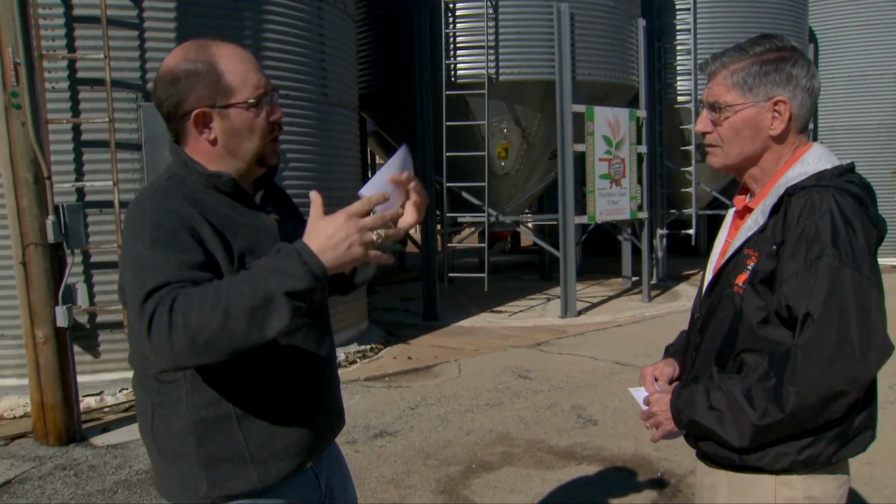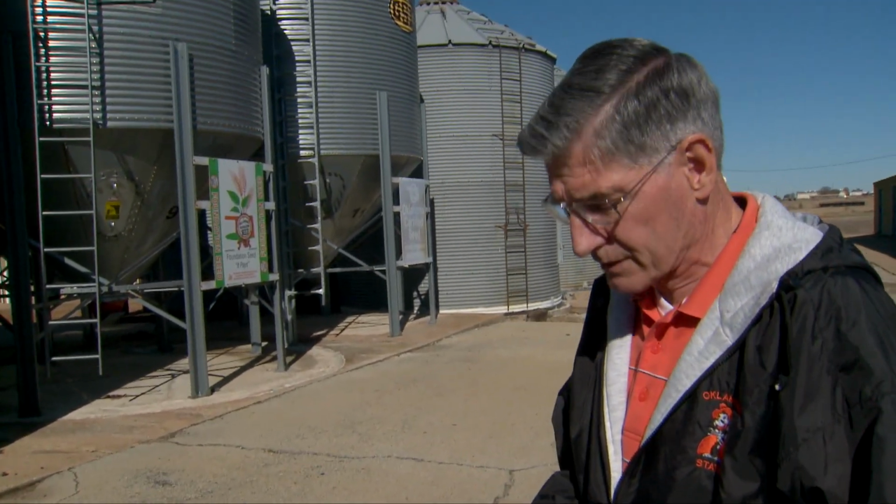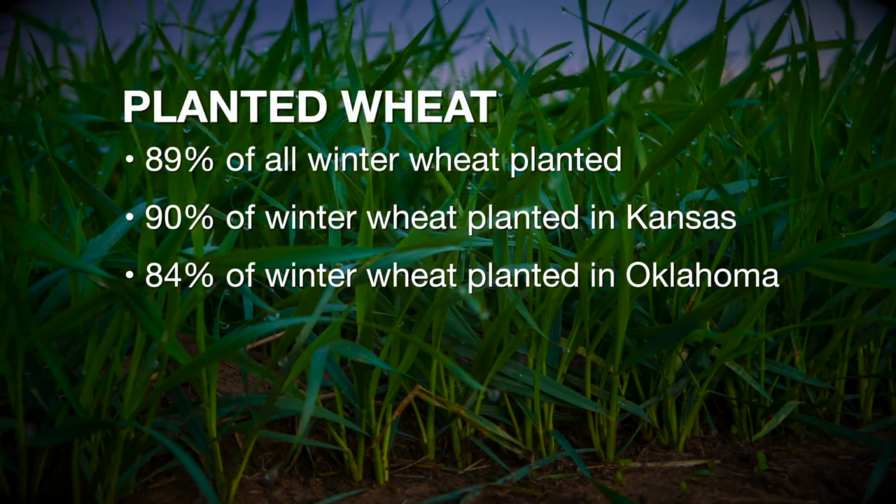So to bring that back stateside, is there any news in the wheat world going on? Well, if you look at what's going on in the wheat market here, they're mostly talking about plantings. All winter wheat plantings were reported at 89%.